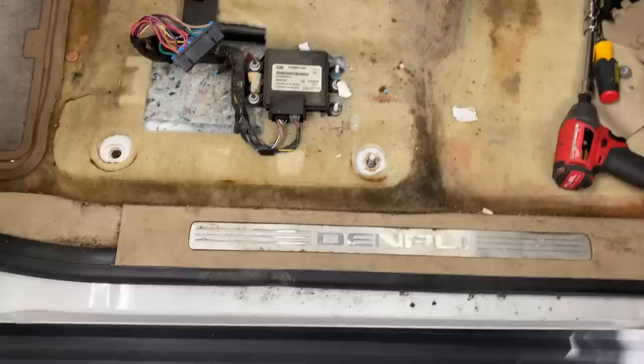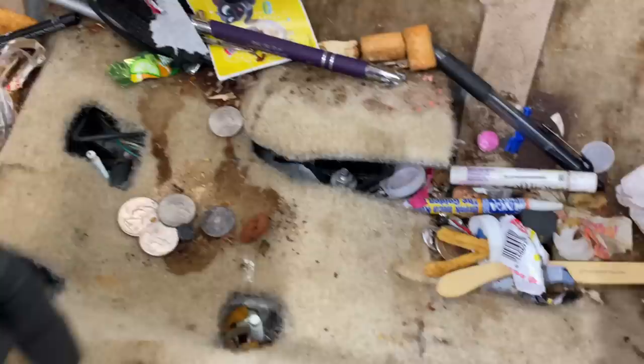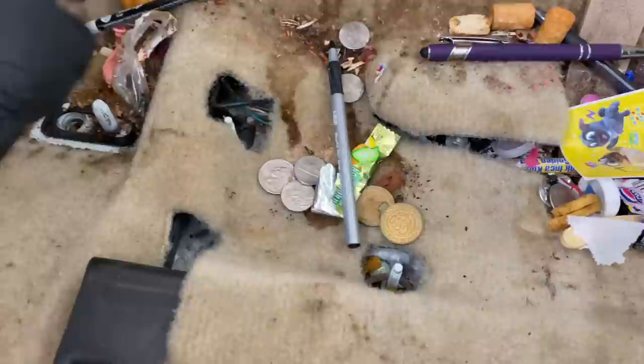And look at what we found behind door number one. Got a cookie for you guys. Broken sunglasses. Whole bunch of combs. Chuck E. Cheese tokens, all right.